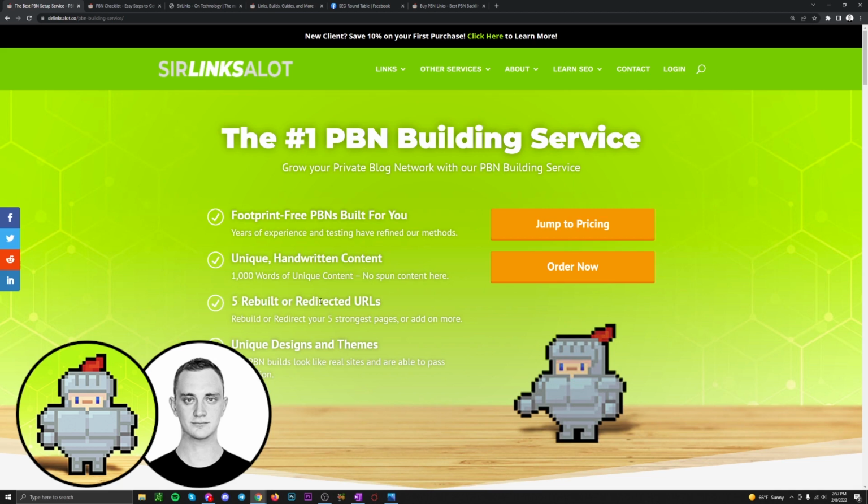Next up, 5 rebuilt or redirected URLs. So like we mentioned before, PBNs really harness the power of your existing backlink profile. So you want to rebuild the 5 basically strongest URLs with the most backlinks going to them. But yeah, if you have more than 5 URLs you want to rebuild, we can build more than that as well. And lastly, unique designs and themes.